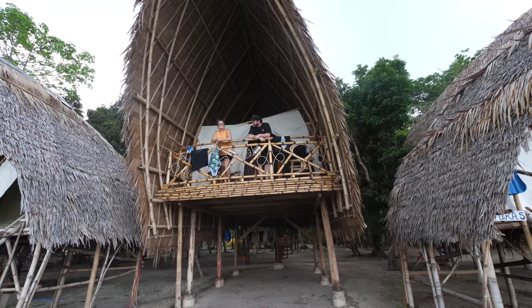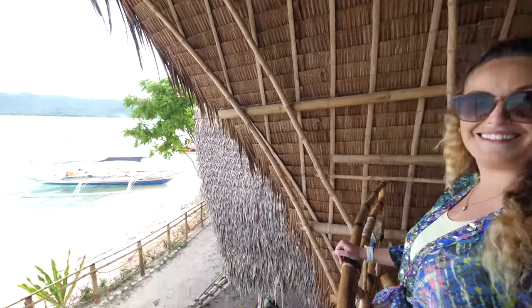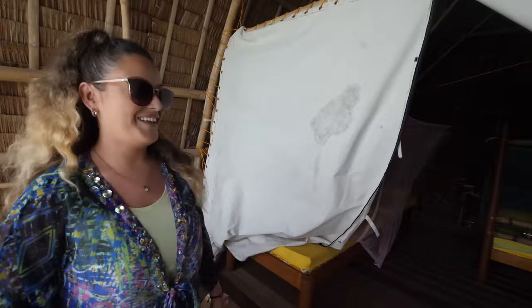This is the best part of our hut. This is our balcony and it looks right out over the ocean. It's absolutely beautiful. Isn't it stunning? It's absolutely incredible. We've never stayed anywhere like this, honestly. No, it's definitely very unique, isn't it? The way there's no windows in it. It's just like that the sea breeze just comes in from here right into our room. No windows at all. So as I said, this is a balcony, but it's actually like attached to the room.